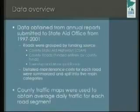To get baseline data, the researchers obtained information from annual reports submitted to the State Aid Division of MnDOT from 1997 to 2001. Roads were grouped by funding source as shown here: county state aid highways, county roads, which are funded entirely by county funds, and township and municipal roads. Detailed maintenance costs for each road were summarized and split into five main categories, as shown on the next slide. And county traffic maps were used to obtain daily traffic counts for each road segment.